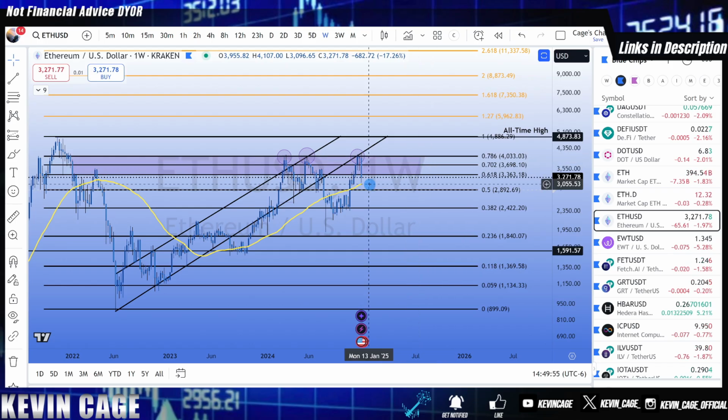So nothing crazy for me. I just want to see the weekly candle bodies hold above the 50-week moving average and use this level as support to keep the trend strong. We can see resistance, and we want this to be held as support. If this is broken through, I don't see ETH going much lower, maybe around the 382 if we're lucky. I just believe that ETH goes to all-time highs. So not financial advice, guys, just giving my 2 cents.